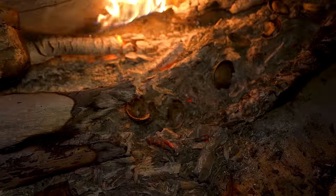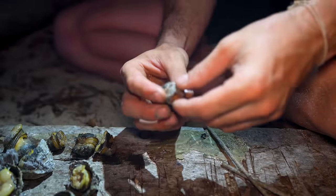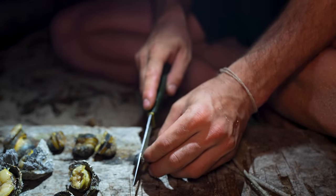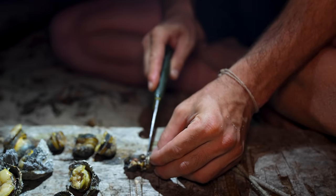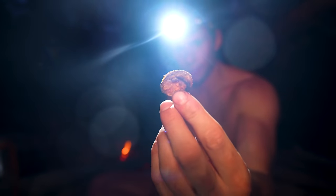All right, here we go. Here's the inside of the limpet. It's a little back part you don't want to eat. It's kind of like the gross sack of garbage and poop. So you cut that off. Chunky piece of meat. Quite chewy.